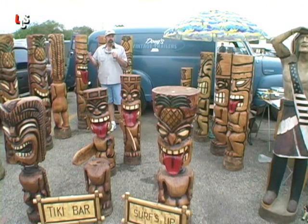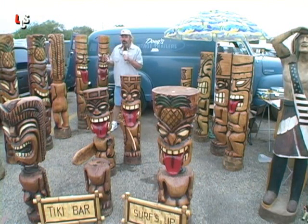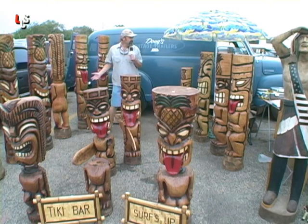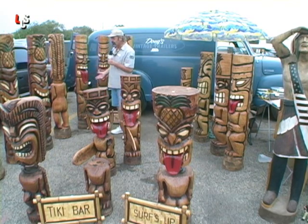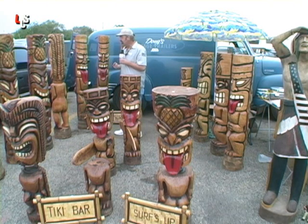I came across a really unique seller here at the Pomona swap meet. These tiki gods here, this is just really cool. I saw about 4 or 5 of them going up the aisle. I had to stop and see what's going on. If I wasn't lugging the camera around, I'd take one of these home myself.